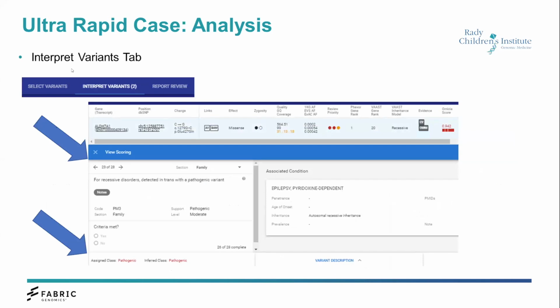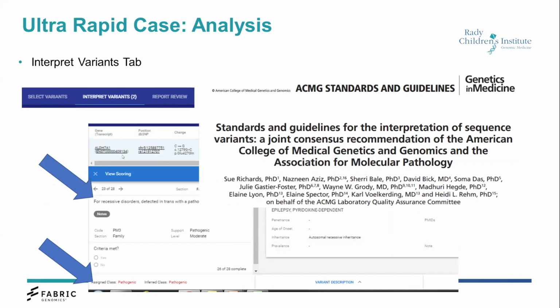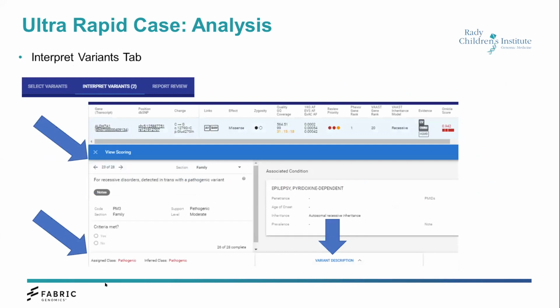Under the Interpretation tab, we curate variants, first by associating the selected variants with a particular disease, here specifically pyridoxine-dependent epilepsy. Next, we select what evidence we have for the variant by answering questions based on the ACMG guidelines. These answers are then aggregated within the system to establish variant classification, which in our case classified the variant as pathogenic. Under the Interpretation tab, we also fill out the variant description based on all the information that we were able to gather about the variant and the gene, and that description will go onto the final report.